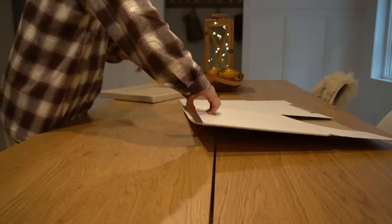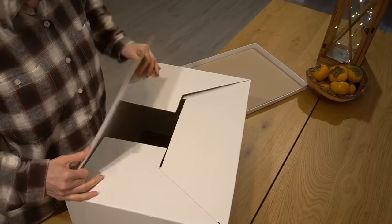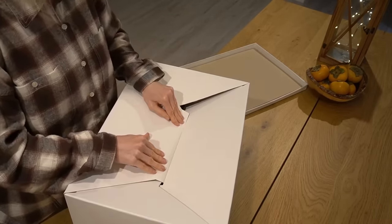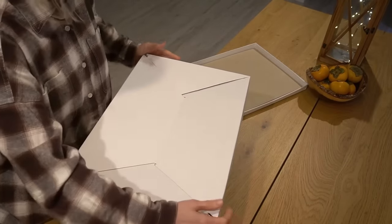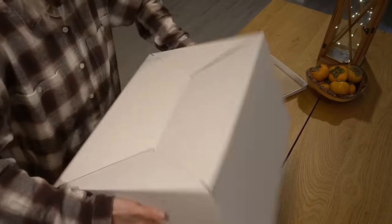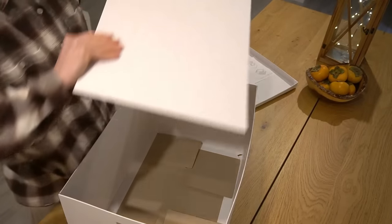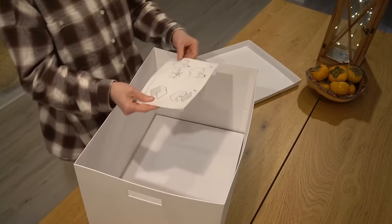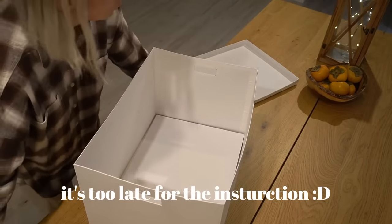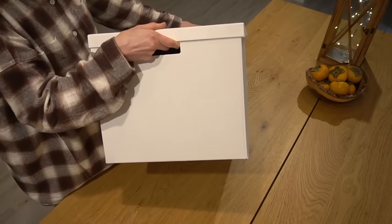I also bought some paper boxes. I think it's been 2 years since I was hunting for these paper boxes. I have the same style in smaller ones, but for items that I want to gather in a bigger one, like the Christmas ornaments and decor, or things that we want to keep as memory for the kids, it's going to be perfect. I really love the size, and it's super light, and it's made from paper. I just love that.